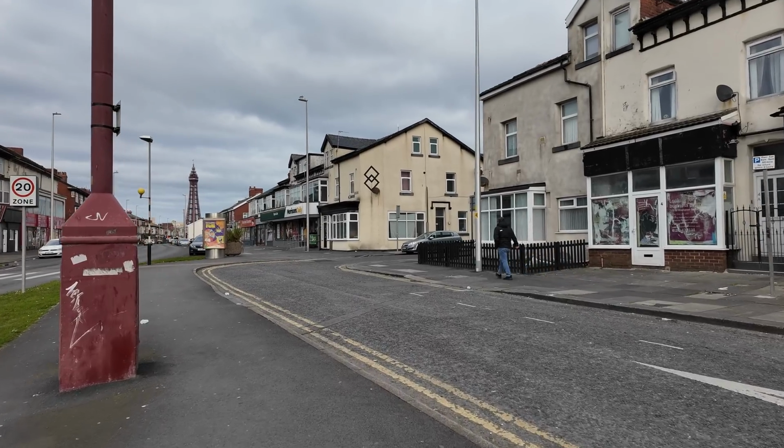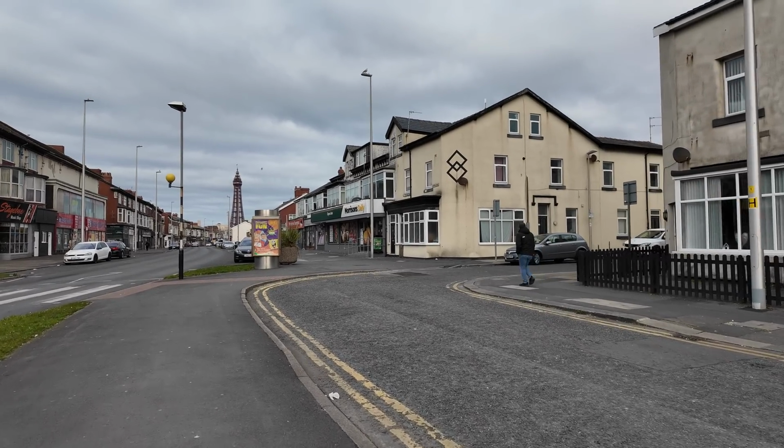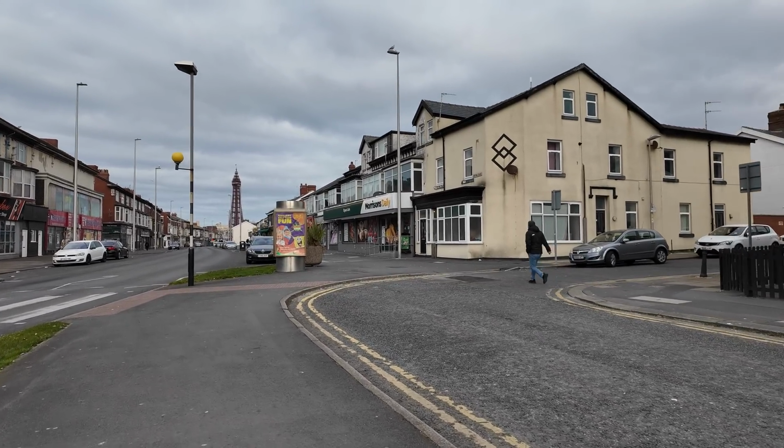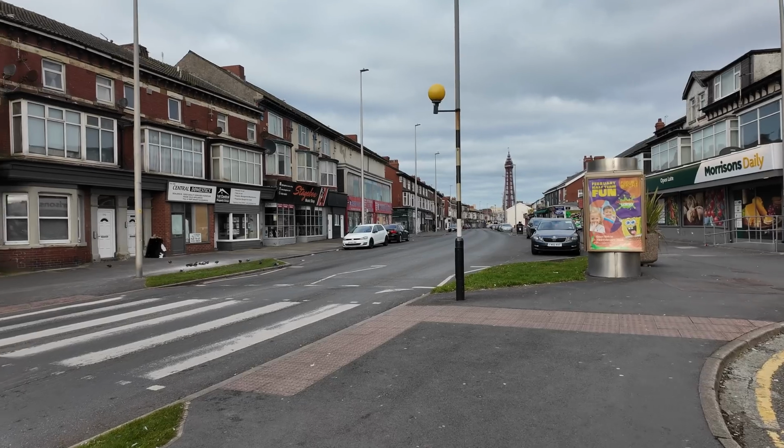Now, in the olden days, I'm pretty sure that those 3 stores alone would have been enough to serve a section of road like this.